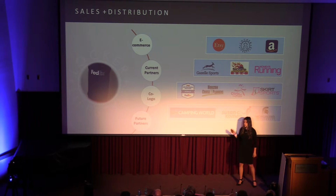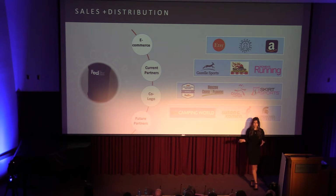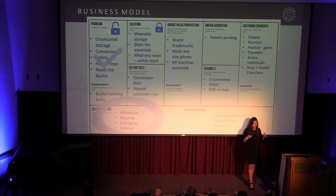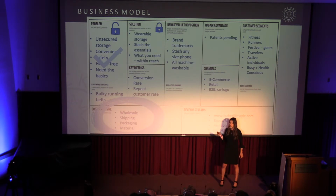We're also working to solidify our partnership with Marcus Lemonis and Camping World. They have a verbal intent of ordering, as well as the Susan G. Komen Breast Cancer Foundation. And multiple universities have reached out with interest in co-logoing our products across campuses. By analyzing and pivoting through the business model canvas, we've been able to get our wholesale pricing, bring shipping down to under $3, create custom packaging, and find the fabric that meets our customers' needs.